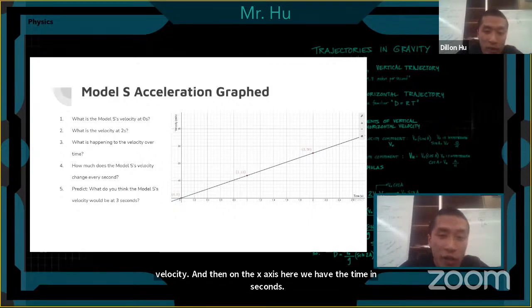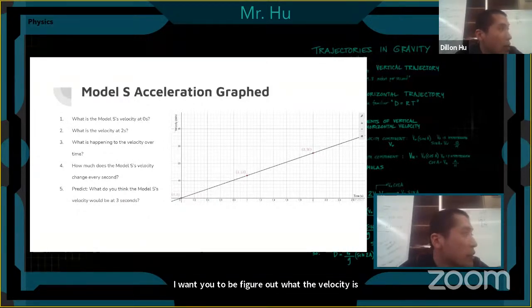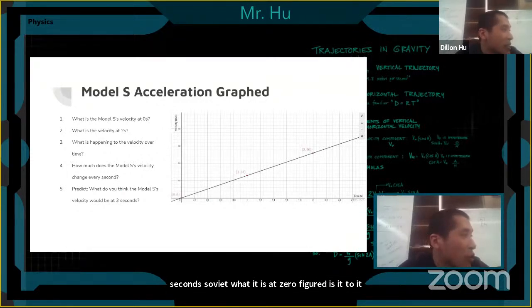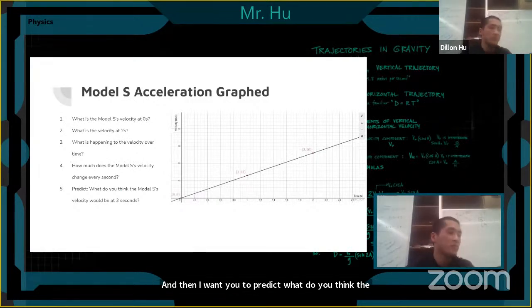What I want you to do is figure out what the Model S's velocity is at 0 seconds. Then B, figure out what the velocity is at 2 seconds. Describe what is happening to the velocity over time. Then figure out how much the Model S's velocity changes every second. And then predict what you think the Model S's velocity would be at 3 seconds.